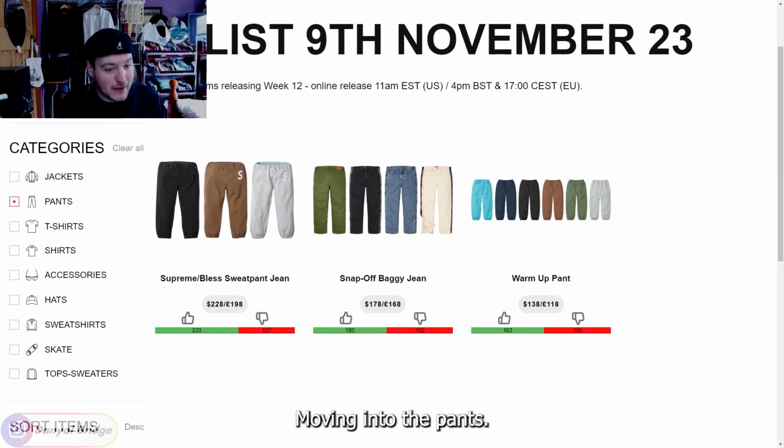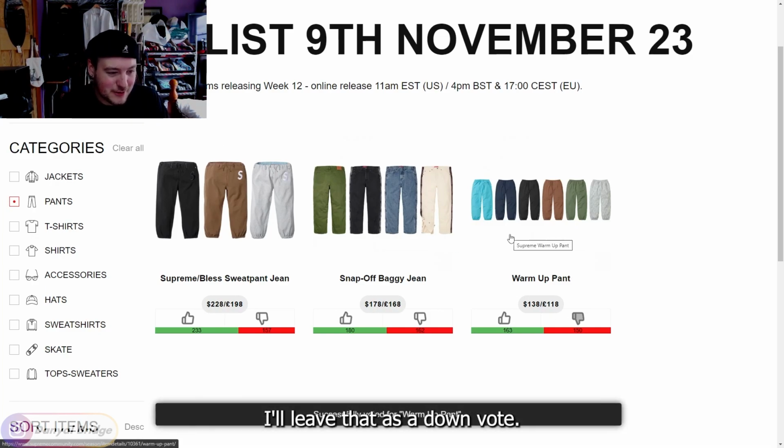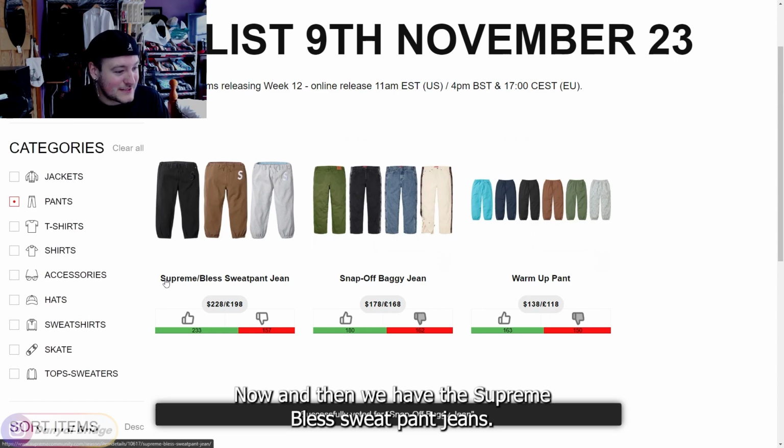Moving into the pants, we have the warm-up pants. It's not for me. I'll leave that as a down vote. Next we have the snap-off baggy jeans. Nah. And then we have the Supreme Bless sweatpant jeans.